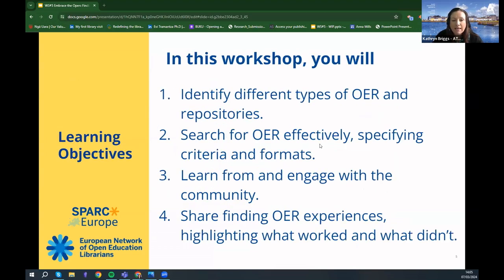In this workshop, you will identify different types of OER and repositories, search for OER effectively, specifying criteria and formats, learn from and engage with the community, and share finding-OER experiences, highlighting what worked and what didn't. So it's going to be quite an informal workshop. We will be using AnswerGarden and Padlet for real-time audience participation, and we would really appreciate your engagement. Don't worry, there are no right or wrong answers, and responses will be anonymous unless you decide otherwise. And we're not going the whole hour and a half without giving you a break to stretch your legs, so don't worry about that.